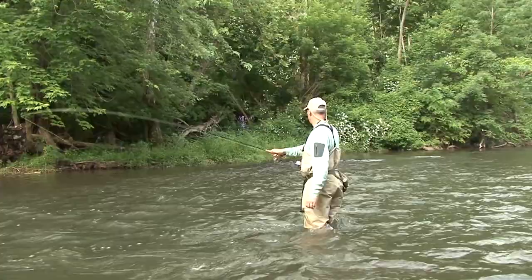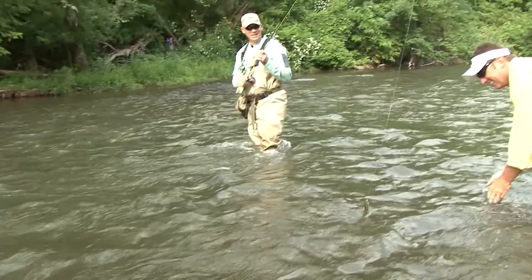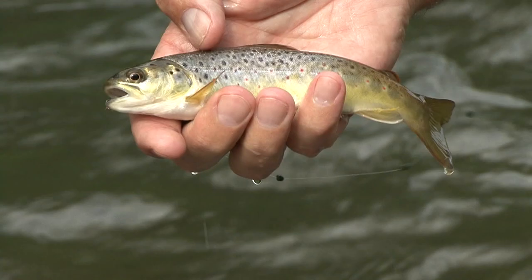What do you got on there? Got a little Pennsylvania brown trout. Now, wait a minute here. Hey, now mine was bigger than that, you know. It was bigger. You be my guy, but you know what? That's our future right there. That is your future. That's a great point, which is what's important here, fishing a little bit shallower water. Just a beautiful stream-bred wild brown trout.